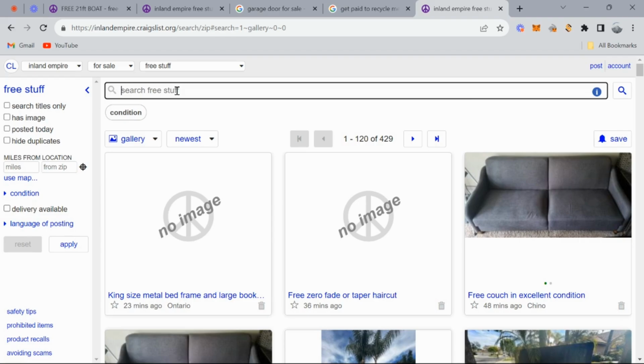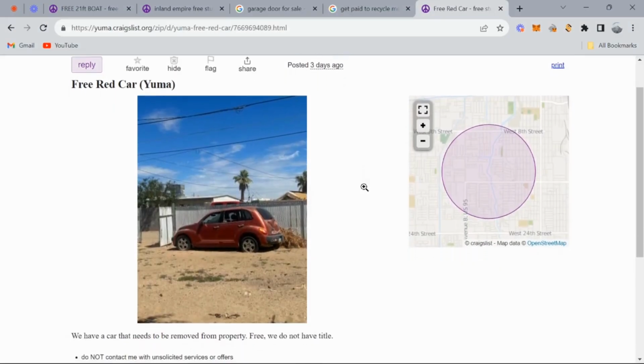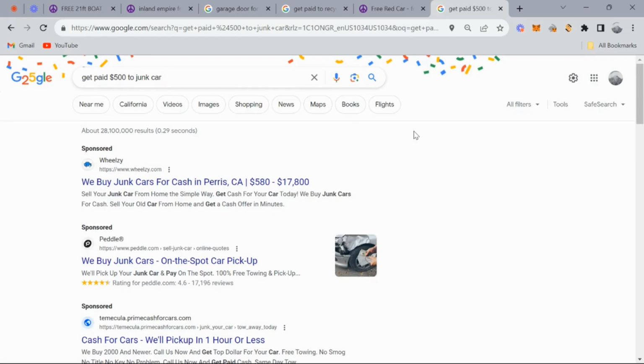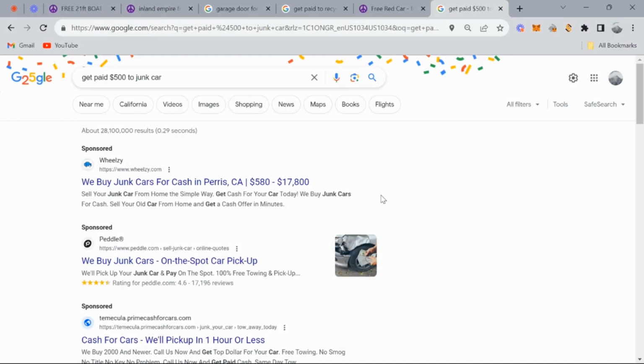Now let me show you how to take it to the next level. You're going to type in car. We see this free car on Craigslist. It doesn't matter if it's working or not, because we're going to be doing something different. Google search junk car and you will find different businesses that would pay you to junk a car. This website pays anywhere from $500 to $20,000 to junk a car. Now, if they're paying up to $17,000, that actually says a lot. They're probably buying and junking a lot of cars.